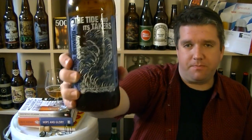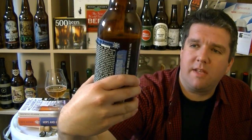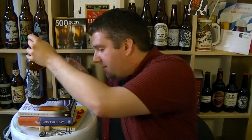So that is a bottle of The Tide and its Takers. No, The Tide and its Takers. Sorry, I'm adding the in there. A triple with brettanomyces, aged in French Oak Chardonnay barrels, 9% ABV, from Anchorage Brewing Company in the USA. What a beer. Bold, brave, but done to absolute perfection.